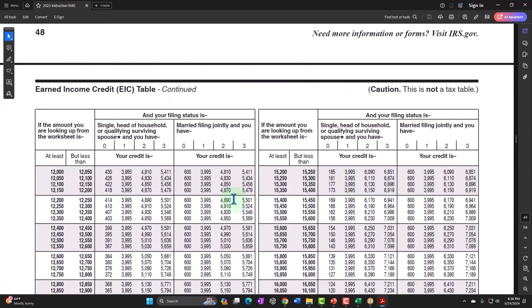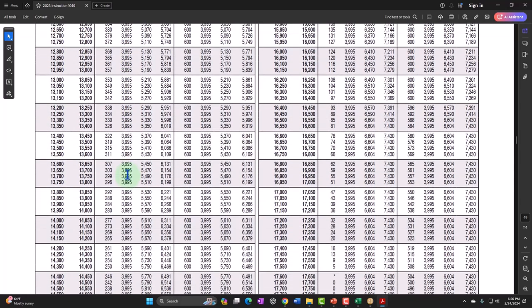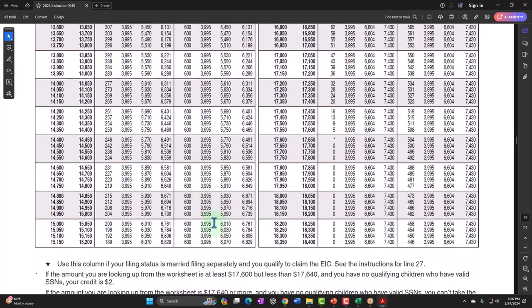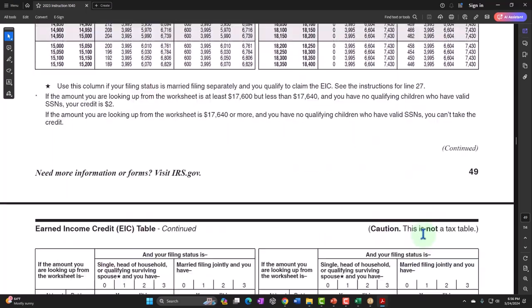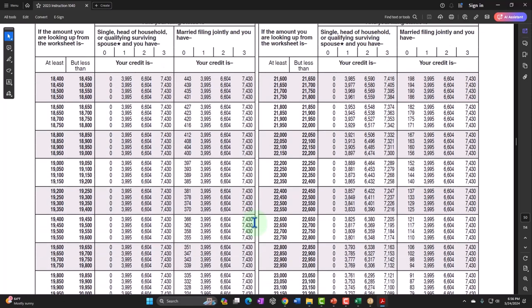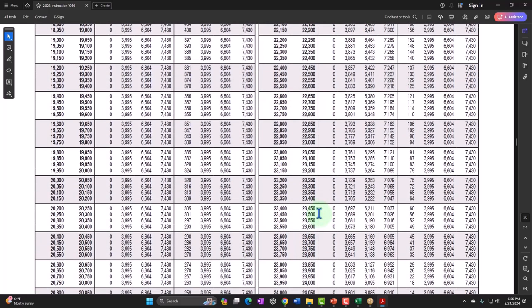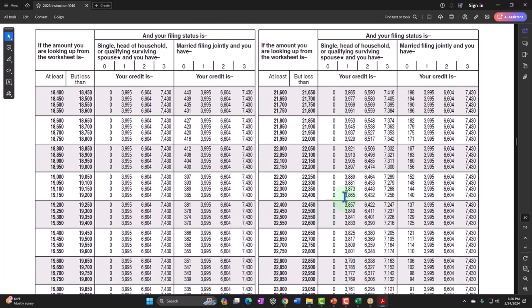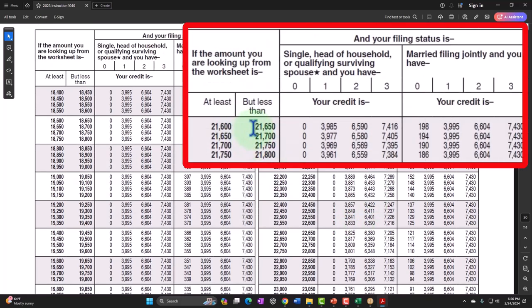Let's follow the table. I'm looking at the single. We're going to go down, all the way down. It looks the same. And this is the same. And so go all the way down. Sorry, I'm taking a long time here, but here we go, like 21,650, then it starts to go back down again.